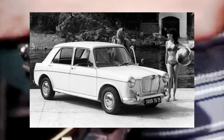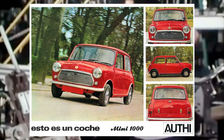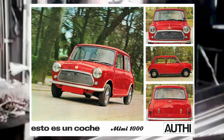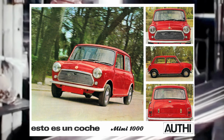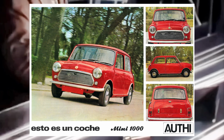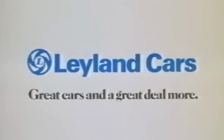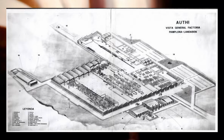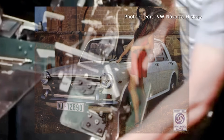AD016 was a success. The Mini was its new volume small car, covering a sector of the market essential for growth. All of this at the time when the Spanish car market would be the highest growing car market in Europe. It seemed that Authi was unstoppable. Meanwhile, BMC and Leyland were coming together to form British Leyland, and would have ambitions to grow their unmanageable car empire even more. This would result in BLMC taking a 51% share in Authi, a controlling stake.